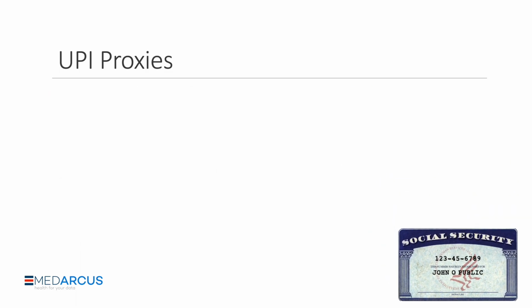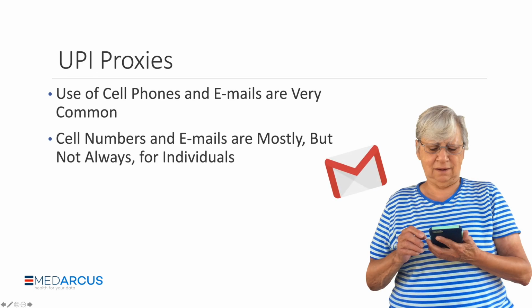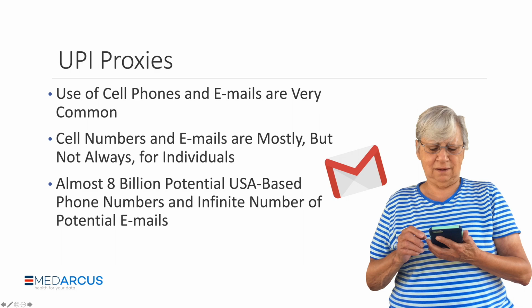But there's other data that's similar. How about cell phones and emails? They're very common. They're almost always for individuals. Sometimes they're shared, but mostly not. And there's almost 8 billion potential numbers just in the USA that could be uniquely identified with the person, perhaps. And an infinite number of emails. We're never going to run out of unique emails for patients, assuming they have one.